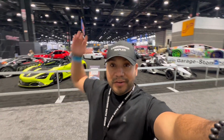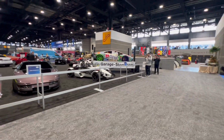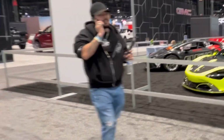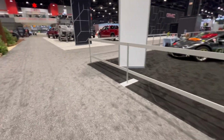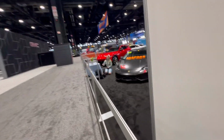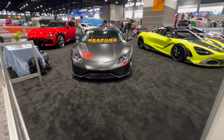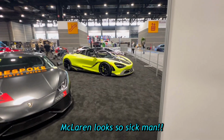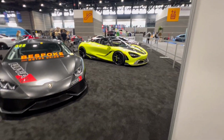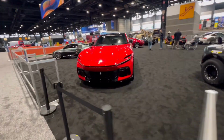Alright, so now we're at the greatest booth here at the auto show, in my opinion. Chi-Town Exotics Car Group has the coolest selection of cars. I'm dead serious. Let's go check this place out. Right there, they have that. That looks so sick, man. I'm gonna go around. They got a Puro Sangue.